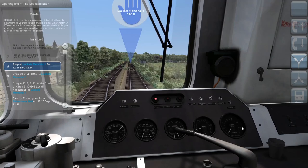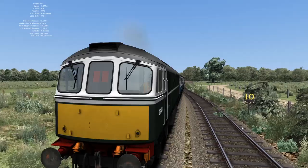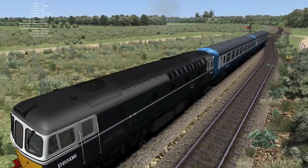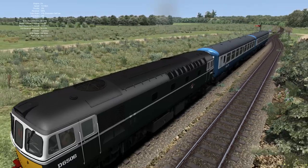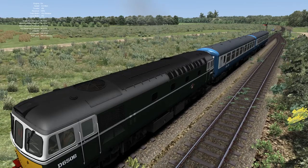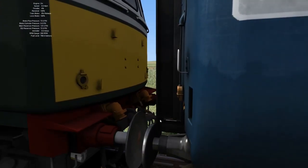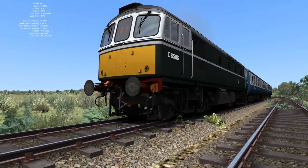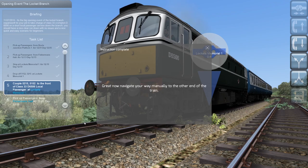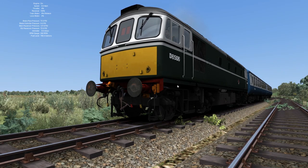We've got to drop off, so... Yeah, so Fisherman's Halt, we depart 25 past. Quite a quick run round here. Okay, so we've got to drop off our stock now. Brilliant. I didn't do that exactly in time as I should have done, but there you go.